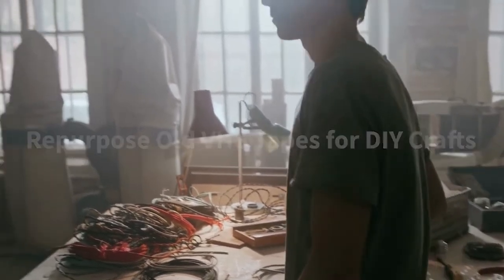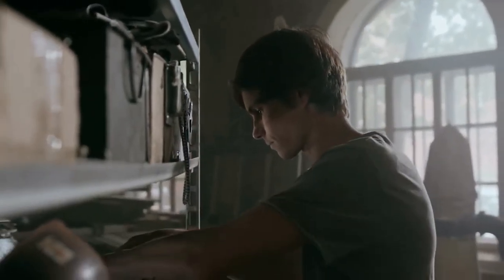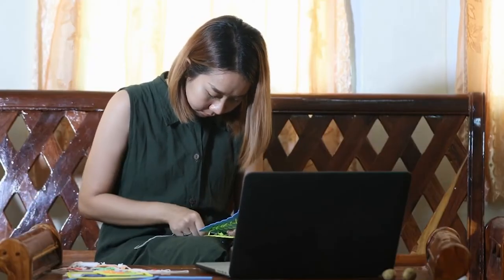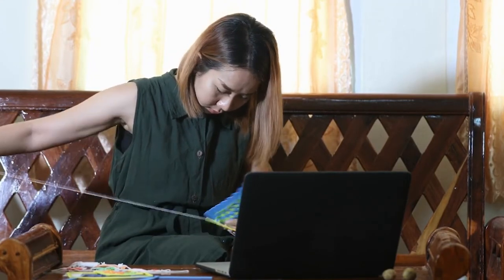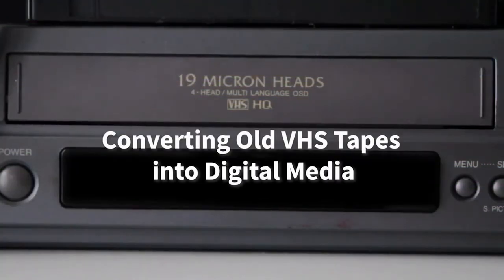Repurpose old VHS tapes for DIY crafts. You can also take an artsy approach. If you're crafty, there are many ways you can repurpose and upcycle VHS tapes. We have seen many clever and creative craft ideas online. For example, you can make clutches, purses, lamps, wall shelves, and even tables.